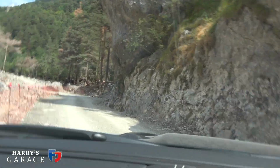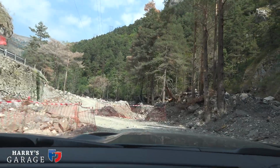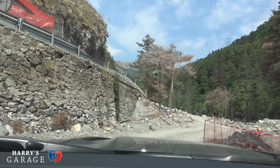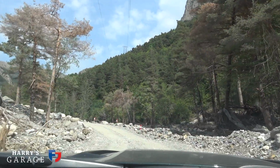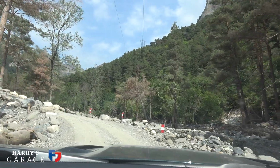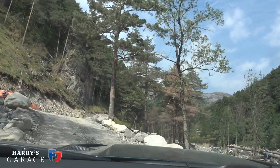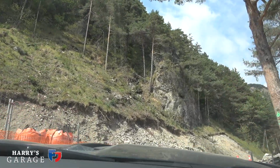Basically they've made a road out of the riverbed to get you through. I would suggest this road should be described as road closed while they repair it. I guess the locals need to get through, and the satellite navigation system just sees a road open. I'd rather be on the motorbike at the moment.